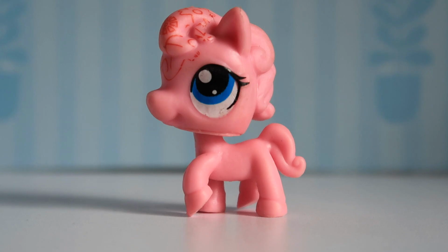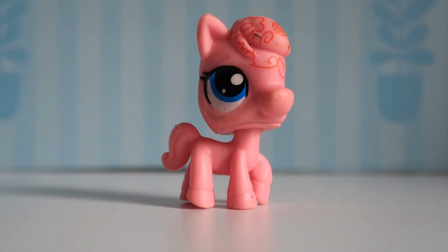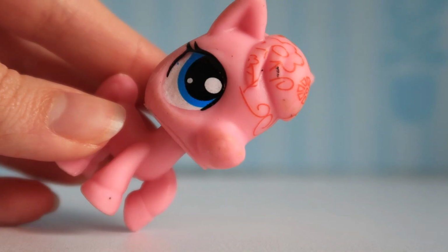And this side, even though the eye is slightly printed crookedly, again, it looks like an LPS horse. Because the eyes are printed going in two different directions, head on, she looks a little different. She's definitely not the worst compared to some of the others, but comparing it to an actual LPS, the quality is nowhere near it. This one's also just a bit dirty in general.